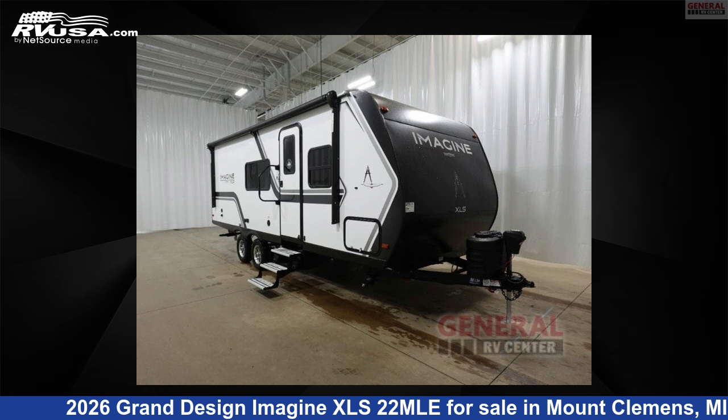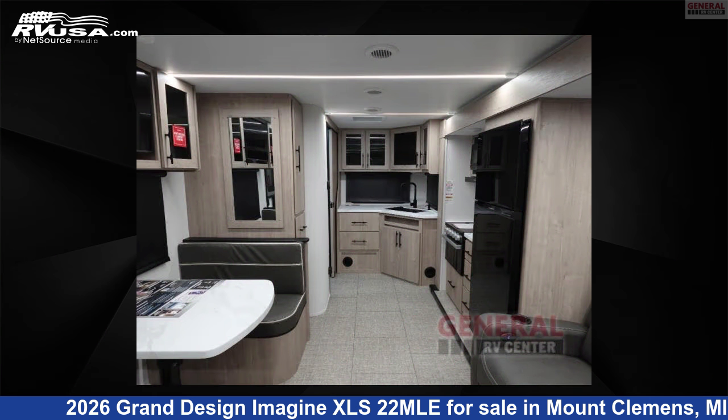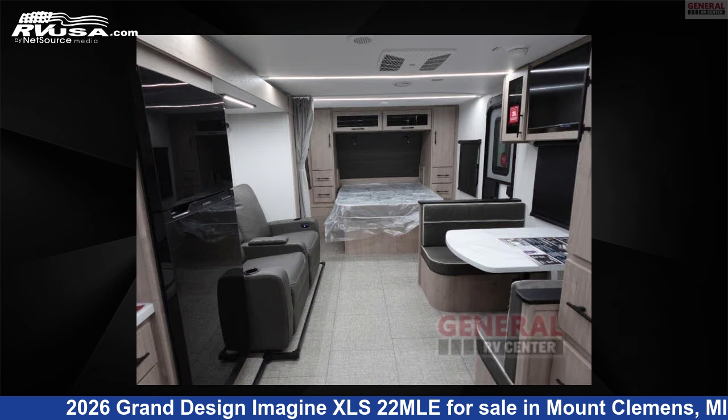This 2026 Grand Design Imagine XLS 22MLE is a travel trailer RV. It is located in Mount Clemens, Michigan, 48043 and is offered for sale by General RV Center.